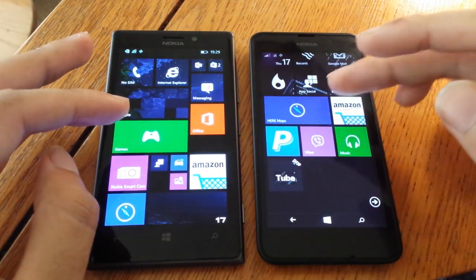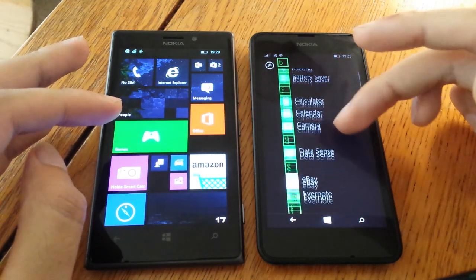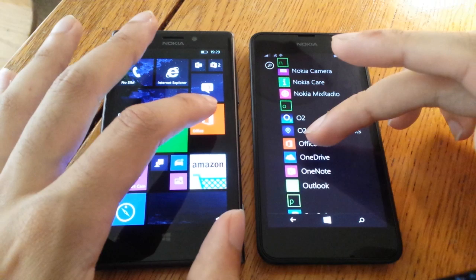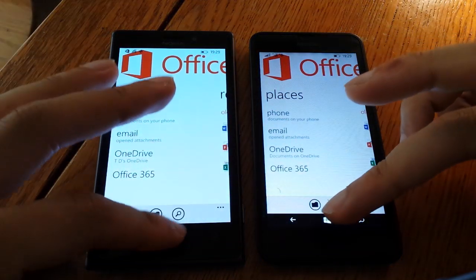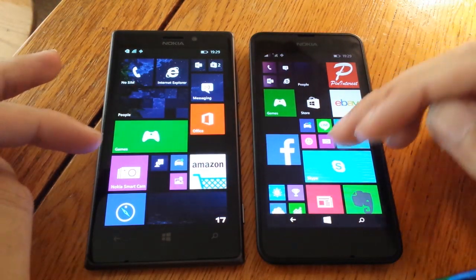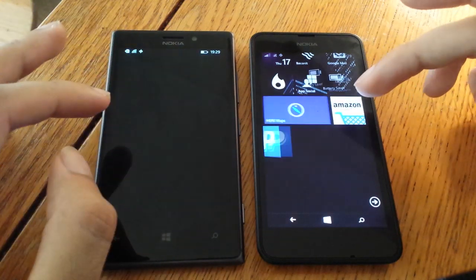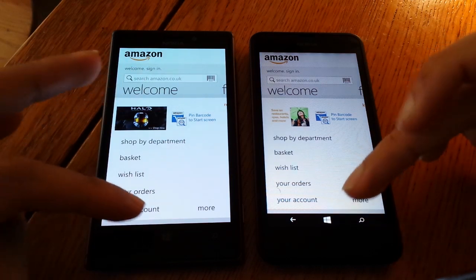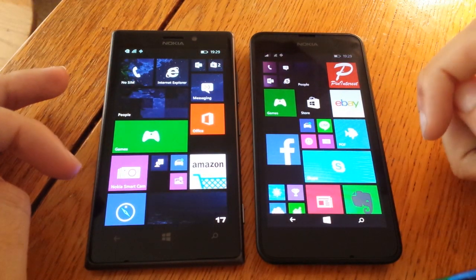I've not really noticed much in the way of differences, if I'm to be absolutely honest, with both of them, because at the end of the day, you are running the latest Windows Phone operating system, which is in itself going to be very efficient. So you know, it's like comparing apples to oranges, really.